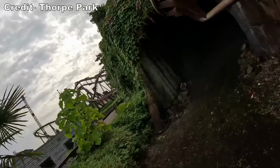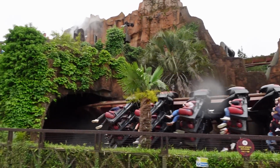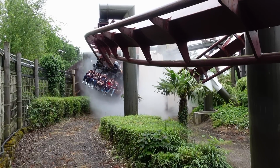Then, you head inside the volcano. Inside, you have a tame S-bend. This would be dull, but it is super enjoyable because of the visuals. It is filled with fog and bright lights. It is so theatric. It's a cool pre-lift section.